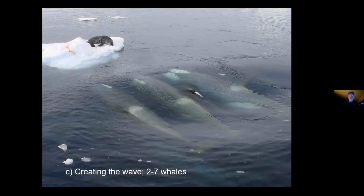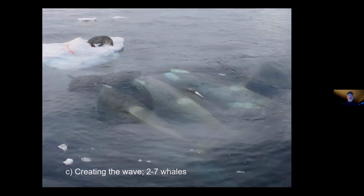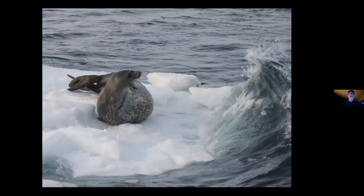As they're approaching the ice like this, they are furiously pumping their tails in synchrony, and it creates a wave just as they dive under the ice. And they've got this wave-making procedure all figured out. The crest of the wave is usually right in line with the seal there. That's where the most power is. And during this whole process, the seal has been rather blasé about this whole operation. And the reason is because they only ever get to see this once. So there's no learning curve involved here.